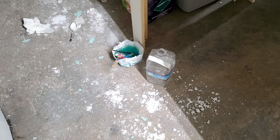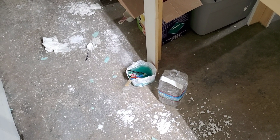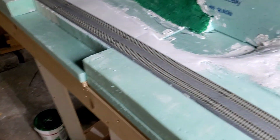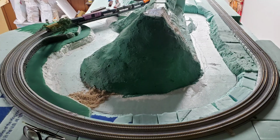That is my plaster and spackle mess that I need to clean up. You can see I got my water, my brushes, and all that. I made one heck of a mess. But if you recall, I'll put a picture up here of what all this looked like before.